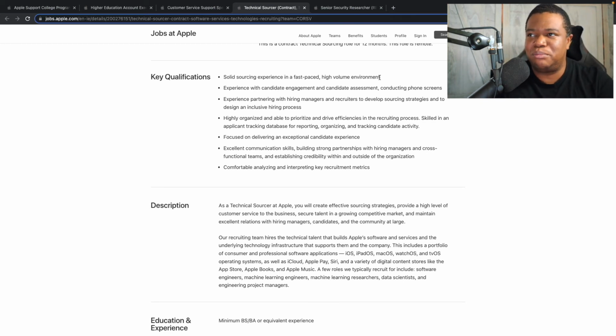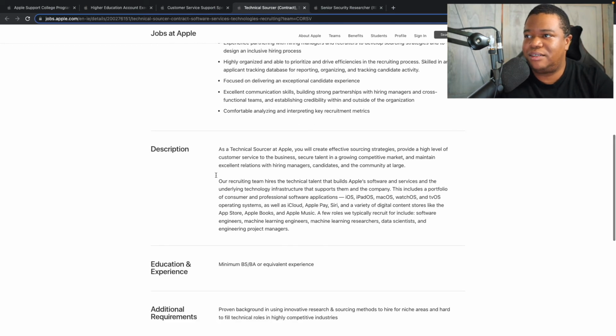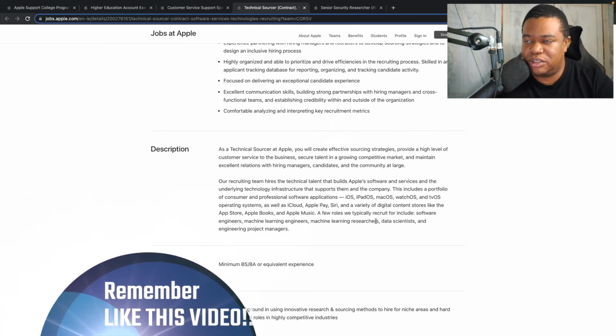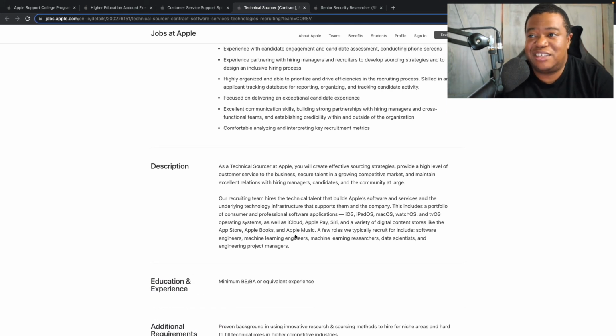They're going to give you some pretty interesting jobs, so only so many people will be able to take care of a lot of the responsibilities that you will be looking for. As we go down to the description here, you can see this includes a portfolio of consumer and professional software applications. So you're going to need to find people who are typically good for software engineers, machine learning engineers, machine learning researchers, data scientists, and engineering project managers. And chances are there's not that many people in the world who can do this and do this effectively, but this is what your job is.